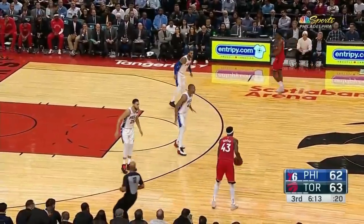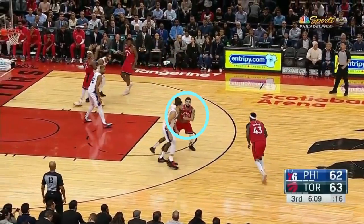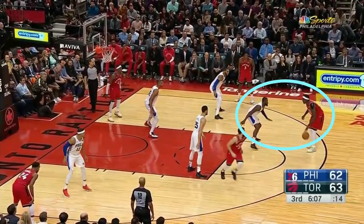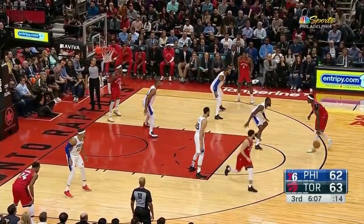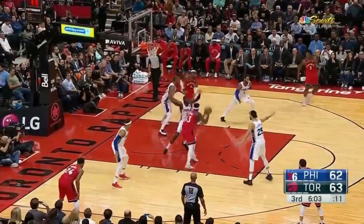So on this play, we've seen him pull up, we've seen him split the hedge. What about here? So VanVleet sets that ball screen, and then the Sixers will switch a good defender, James Ennis, onto him. And what does Siakam do? Well, he's able to bully Ennis in the middle of the floor off the dribble, taking him right to the basket and using his size to draw a foul. Very impressive.